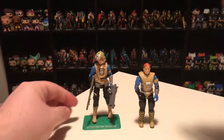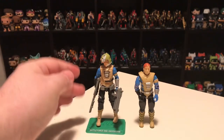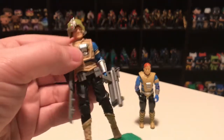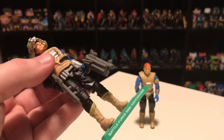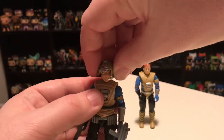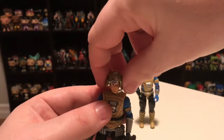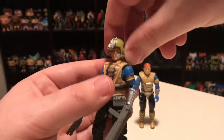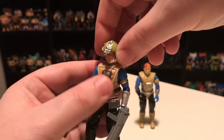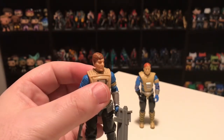And the club here has created him relatively successfully. You can see color-wise that they match up pretty closely. And this would be a recreation of his vintage gun, I guess. And the helmet here, it's kind of similar in style to the vintage helmet, but this is actually a reused part from General Mayhem, which was a character the club made for one of their convention sets a couple years earlier. But the helmet pops off.